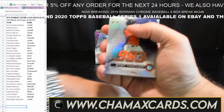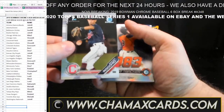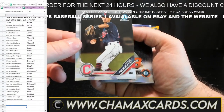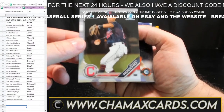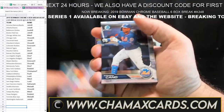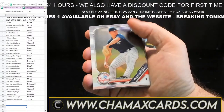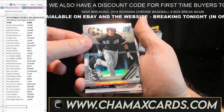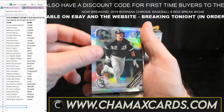Gilliam for the Yankees. Oh, I'm losing control here. There you go. There's your Brian Rocchio for Cleveland. It's not auto, just this first. But hey, that's a good sign. It means it's coming. Vincent, Joey Bart. It means it's coming. I feel it. Nick Madrigal for the White Sox. 455 at 499. Mike S.